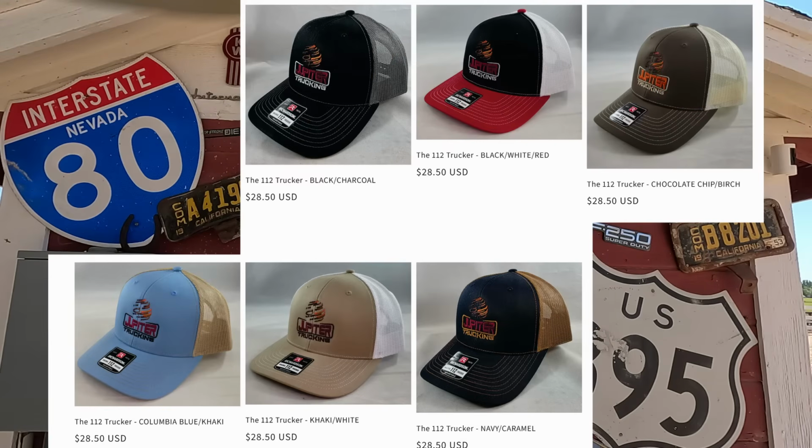I have, I think, six hats on there right now. We still have one color we're trying to get nailed in, and that's a purple hat, purple and white. But we haven't quite got the colors of the stitching and the embroidery figured out yet. So we're going to do that. That should be a hat for the ladies. And all these other hats, they really look good. They really turned out well. You can kind of see the color in the sunlight and the embroidery. I'm digging it.